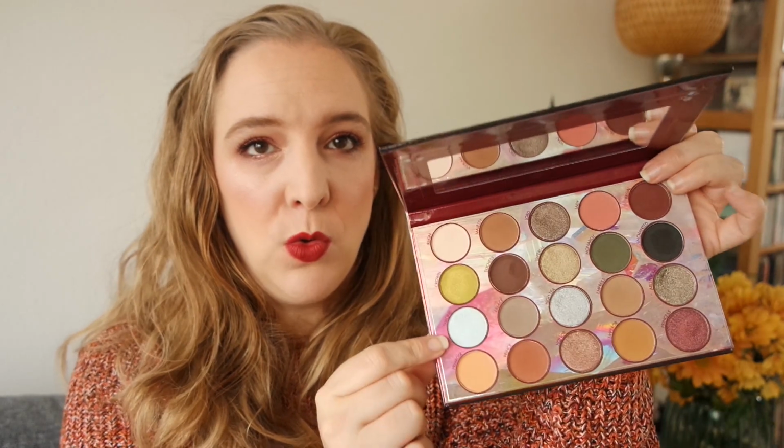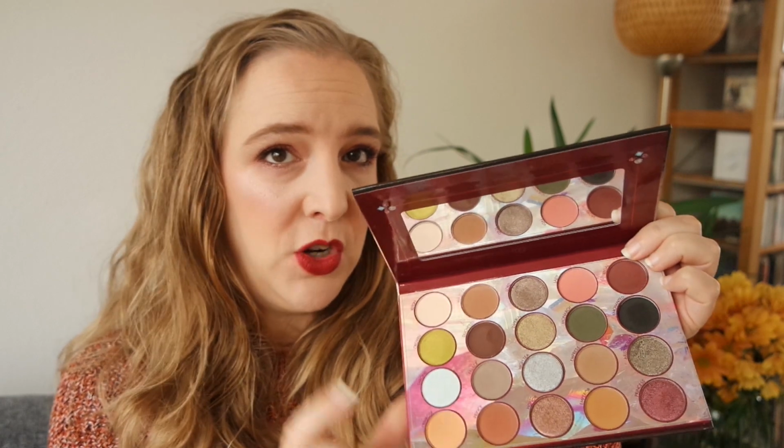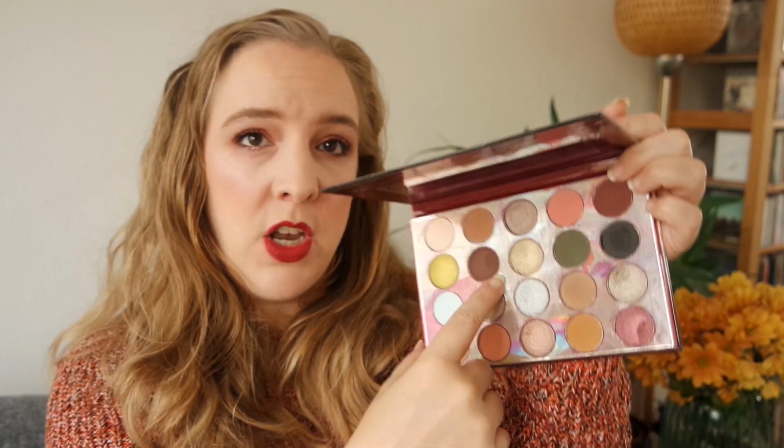So it's just not unique enough for me to keep the entire palette, especially because it is laid out in a warm toned row, a cool toned row, the greens, and then we have a berry row. So I have berries, I have cool tones, I have warm tones. I would keep it for this row alone, but again, a shade like Monarch and Imperial and Duchess, these three in the middle, I have those. So I just don't need this palette. And that's why it's really on the chopping block for me.